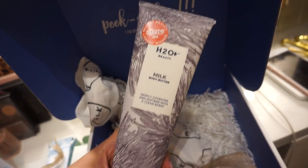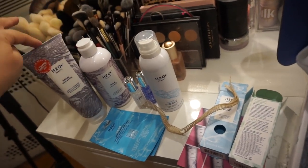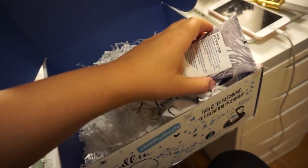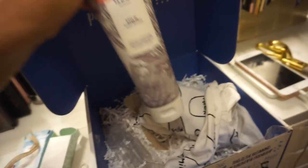Milk body butter. Ooh, Best of Beauty Allure. This is gonna be probably the same scent as this one. It smells so good. Ooh, that's huge too. So we got the body wash, the body butter. Wow, doing this with one hand, it looks easy, but it's really not. And this is another milk body butter. Oh yeah, two.